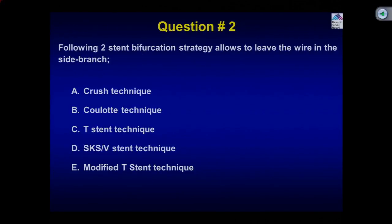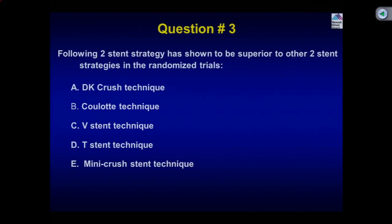Second, following two-stent bifurcation strategies, which are allowed to leave the wire in the side branch? One is the crush, culotte, T-stent, SKS, V, or modified T. Which technique lets you leave the wire while deploying the two-stent technique is the question. Lastly, which following two-stent strategy has been shown to be superior to other two-stent strategies in the randomized trials: DK crush, culotte, V-stenting, T-stenting, and mini crush.